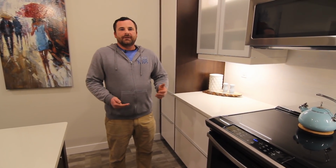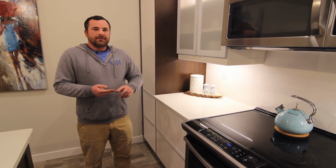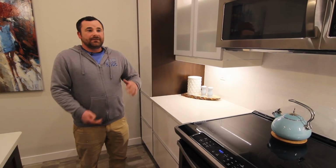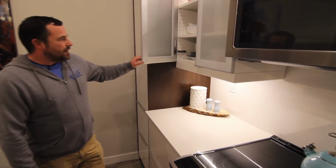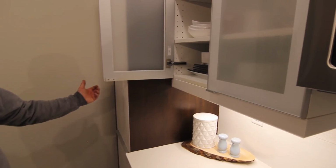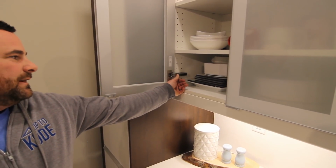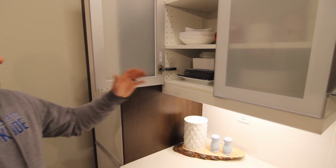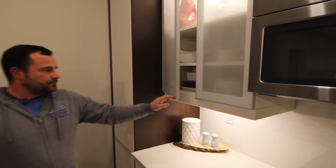Reason number 8 is they have excellent hardware. Whether it's hinges or drawer glides, it's probably the best I've ever seen. Definitely better than some custom guides I've seen. Like even, for example, their soft close is literally almost built in. This is the soft close function right here. But their hinges are the highest grade, easy to upgrade to soft close.